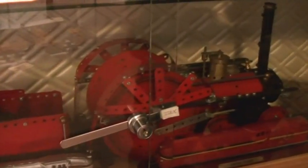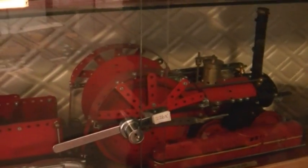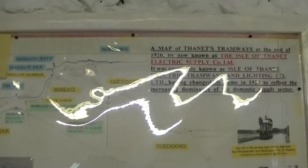I'd never thought of going in it before. I was wandering around making these films, and I can highly recommend it as a sort of additional interest in Broadstairs if you ever go there.